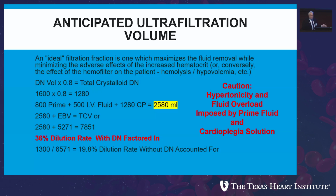How many times, and don't anyone in the room deny this, have you gotten tied up multitasking, doing this, doing that? You intended to take off, let's say, a liter of ultrafiltrate, maybe 2 liters. And oh crap, you look over at the collection bottle and you've taken off 3. Dehydrating the kidneys is not a good thing. We do this in an attempt to restore hematocrit on bypass, but we walk a fine line in that effort as opposed to transfusing 1 unit.